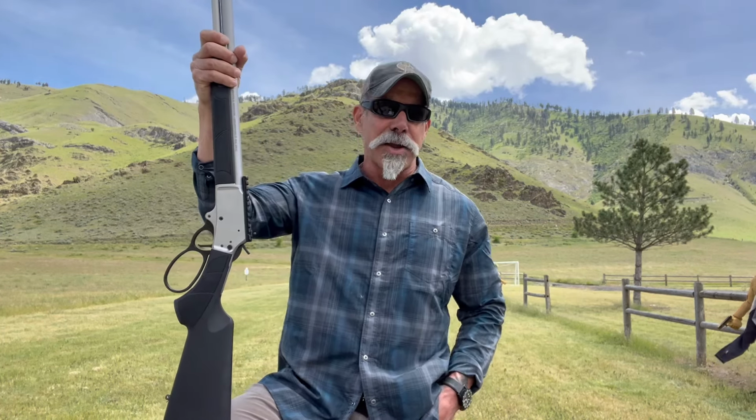Probably should have stuck with it. I mean, even if you didn't turn it into something caseless, you could have just run more modern style ammo, and that would have been cool too. So it's going to be interesting to see the direction in which Smith & Wesson goes here in the future. And knowing their reputation, I think it's going to be pretty cool.